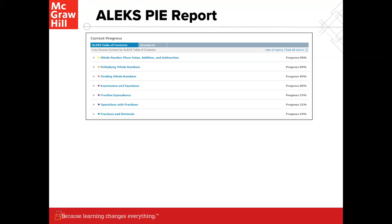And for many of us, we're doing both. We're responsible for core and intervention, right? And so I think that's where the beauty really comes in, being able to use it both to drive your core as well as to provide intervention for students that need that.